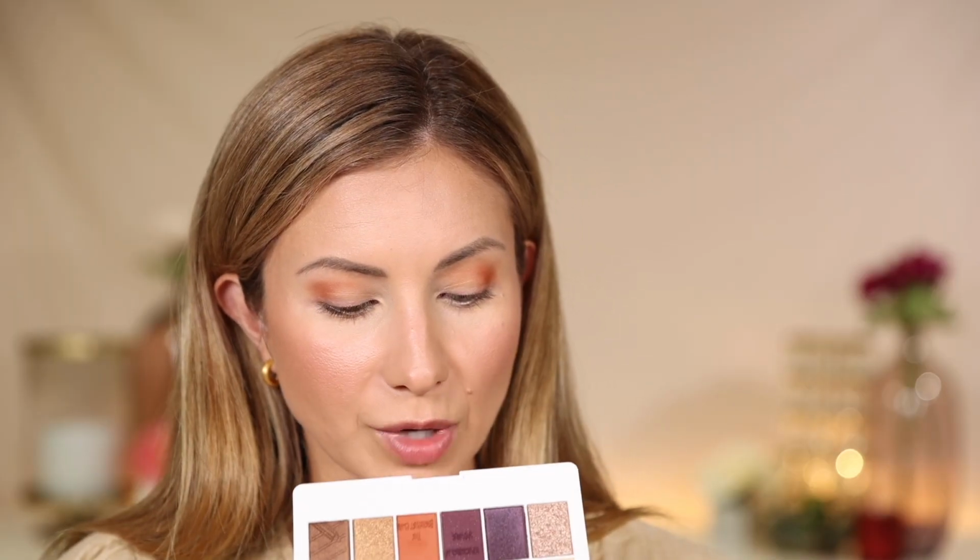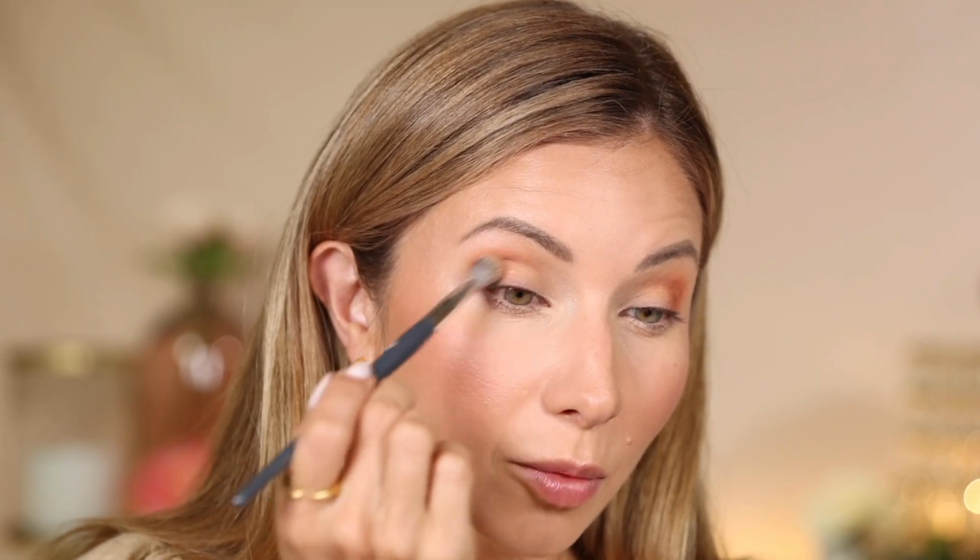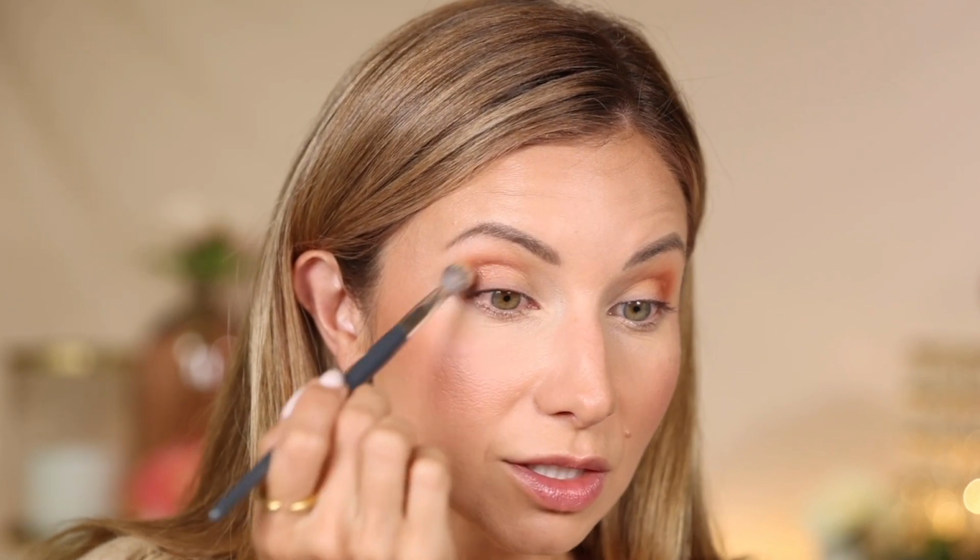All right, so I'm gonna go right in there. This is a nice color. It is very, very warm right off the bat. I do wish that I had something in here that was more of a true transition shade that wasn't so orange, but I'm gonna take my time to sheer this out. Next, I'm gonna go in with this brown shade right here. This does have some shimmer to it, but I'm gonna treat it like a transition shade because I really need to tone this orange down a bit. I'm gonna work it on the outer half of the lid and into the crease. That tones down the orange quite a bit. It does add some shimmer, as you can see, but it did a great job of toning down that orange.